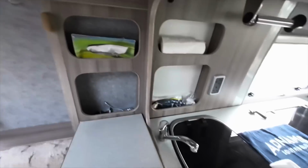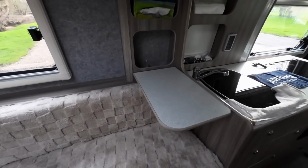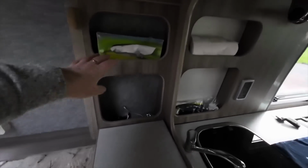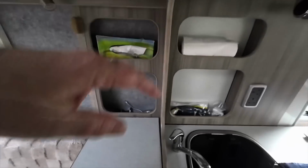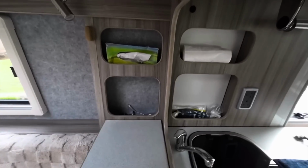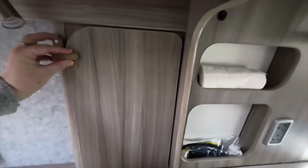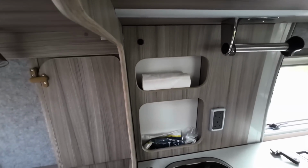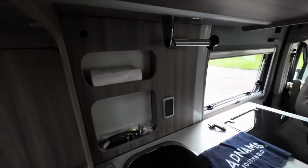Right, we also have an extra worktop piece here, which is on all of the vans. These cubby holes are optional extras, which the previous owner had fitted, which we found actually quite useful. I tend to take the kitchen roll off when we're travelling, because otherwise it unravels on that.